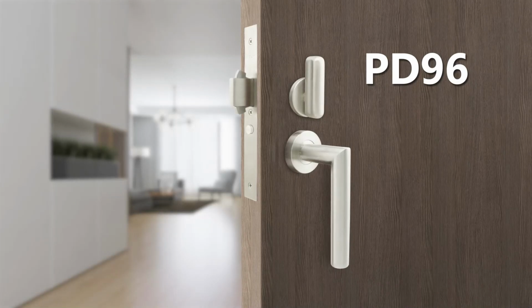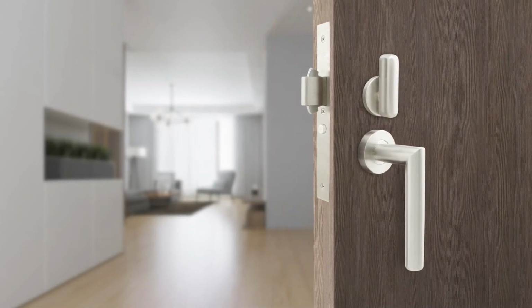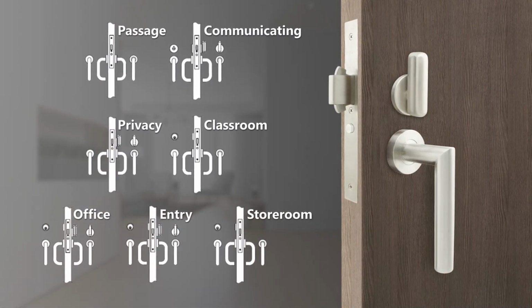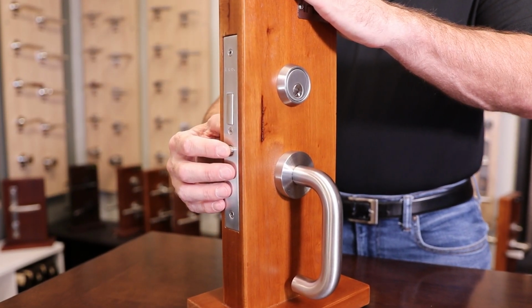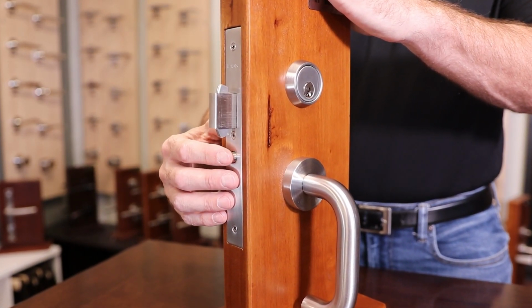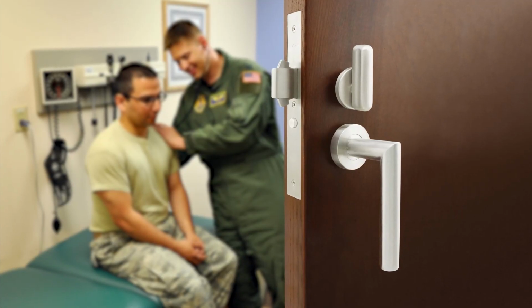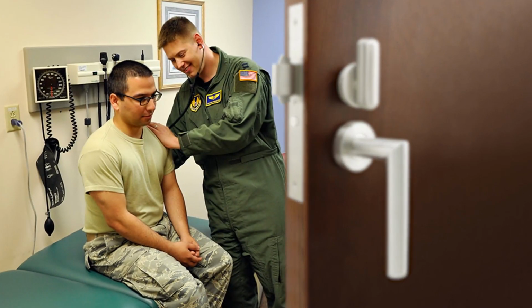The PD96 self-latching, self-locking mortise revolutionized sliding door locks by including all major commercial functions that were previously available only with swing door locks. This lock includes a built-in actuator button that triggers the deadbolt into the strike when the door is closed.